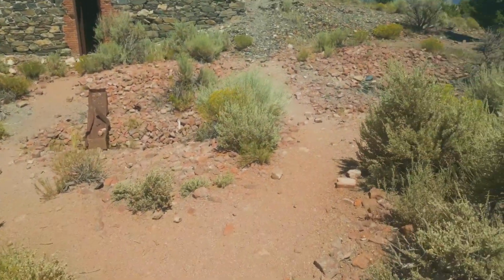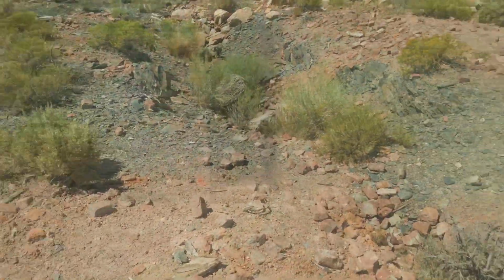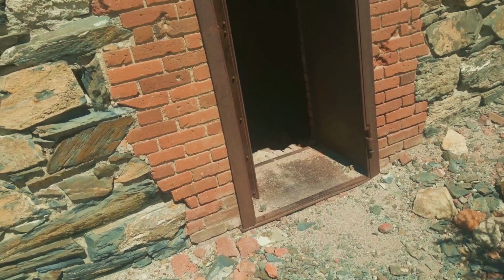All this brick. I mean, even what we're walking on here, this red is remains of brick. Surprisingly intact, this doorway. Thick, really wide. Well built. Don't know what this was for. Bunch of graffiti in here. Cobweb.